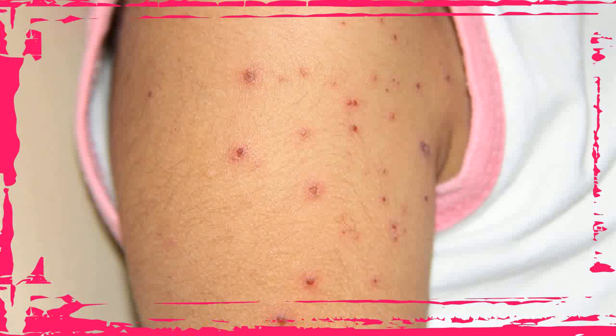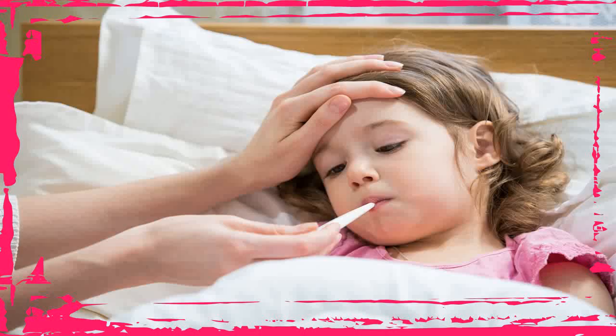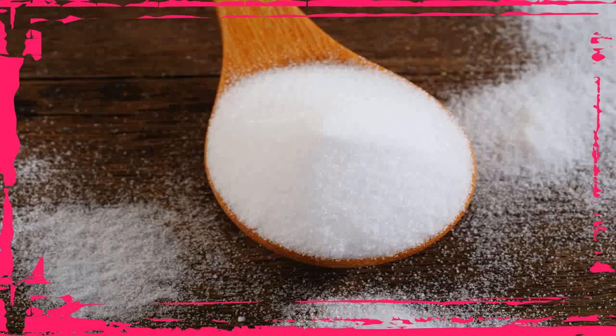14. Over-the-counter medications. Take over-the-counter medications, such as paracetamol, ibuprofen and acetaminophen for treating fever and pain caused due to chickenpox. If the chickenpox blisters are causing too much itchiness, then it is better to take an over-the-counter antihistamine to get an immediate relief from it.